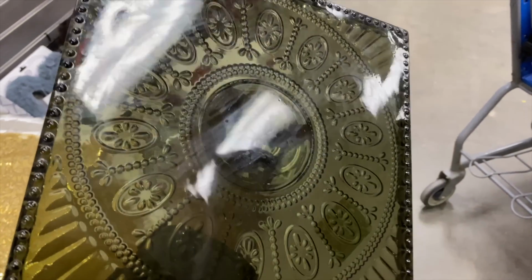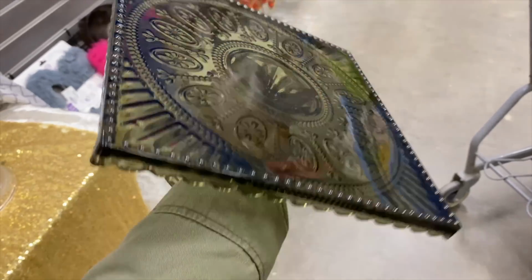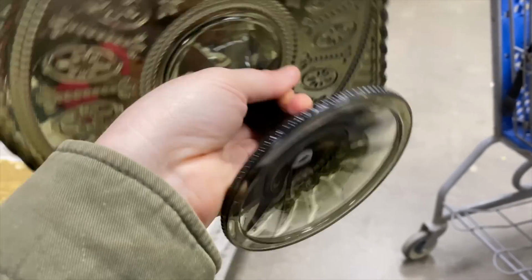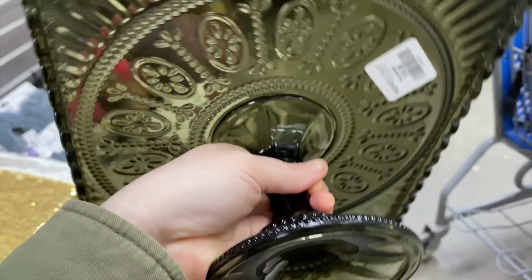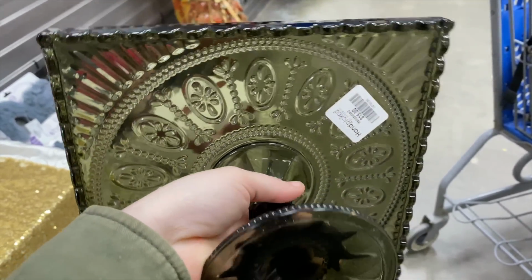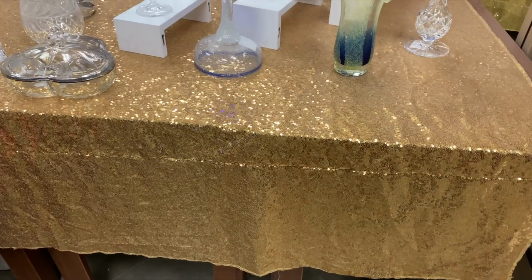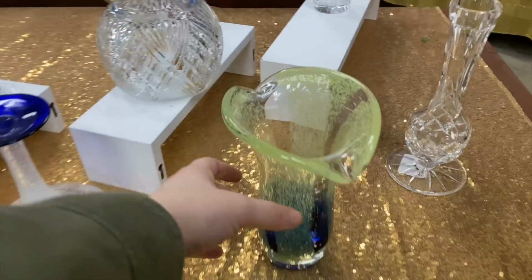And this is a really pretty cake stand. This is over in the handpick section. They are asking 15 on it. I don't know much about it, if it's old or if it's modern. It's kind of got an interesting look to it. So some glass here, some art glass.